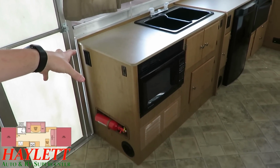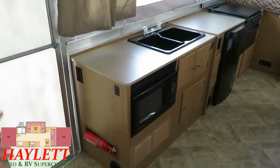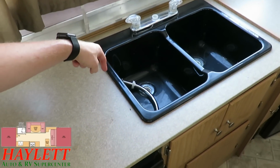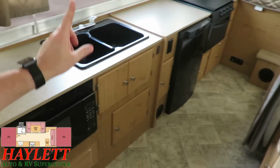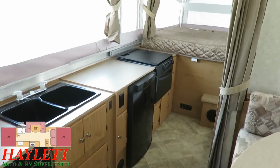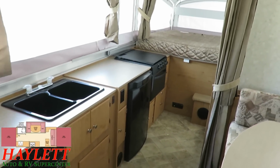And we have a full microwave, not often found in a lot of basic pop-up campers, a double sink, and the faucet actually just removes so this thing can fold down. A gas and electric fridge over here with a full oven and stovetop range above. So you've got a full kitchen complement.